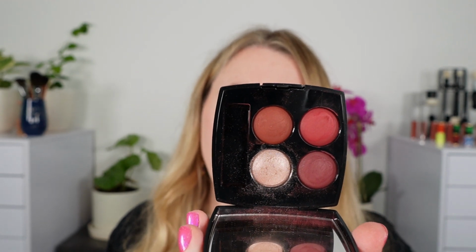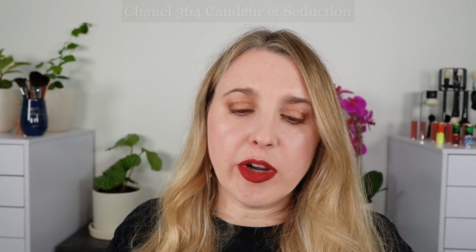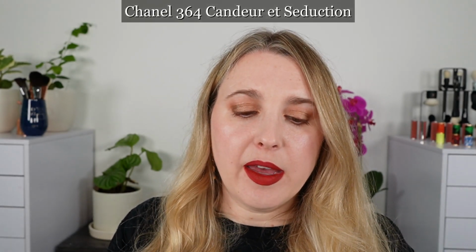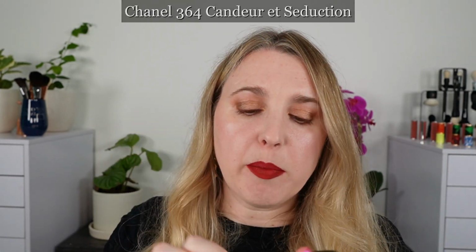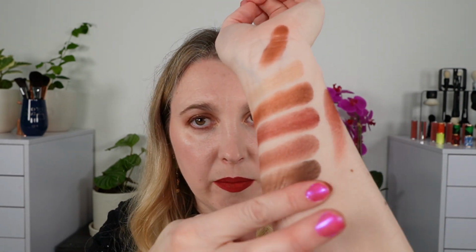They've had quite a lot of red quads recently. This is 364 Candor et Séduction. And we're going to just take a look at these bottom two shades. The first two really don't match anything in there. So let's put these down here at the bottom.